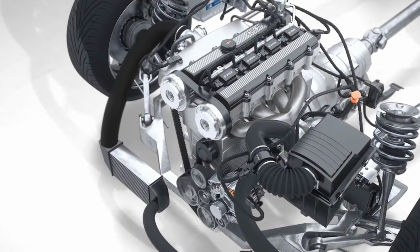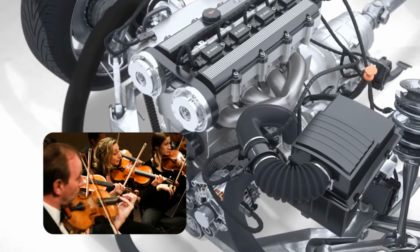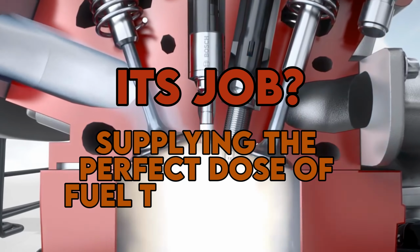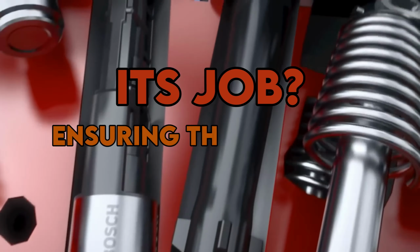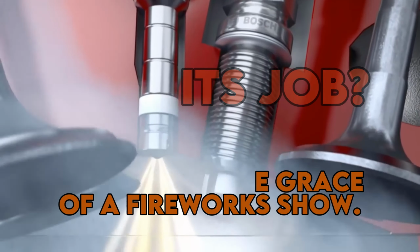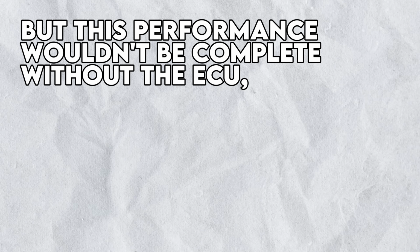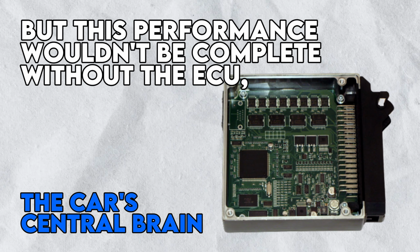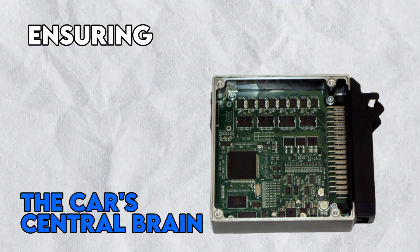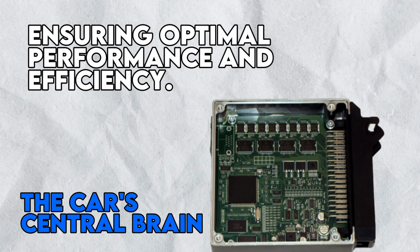Imagine your car's engine as a finely tuned orchestra and the fuel injector as the maestro. Its job? Supplying the perfect dose of fuel to the engine, ensuring the internal combustion process ignites with the grace of a fireworks show. But this performance wouldn't be complete without the ECU, the car's central brain. It choreographs the entire fuel injection dance, ensuring optimal performance and efficiency.